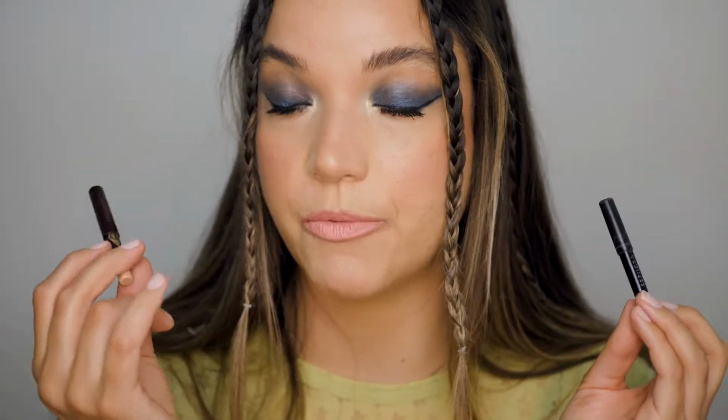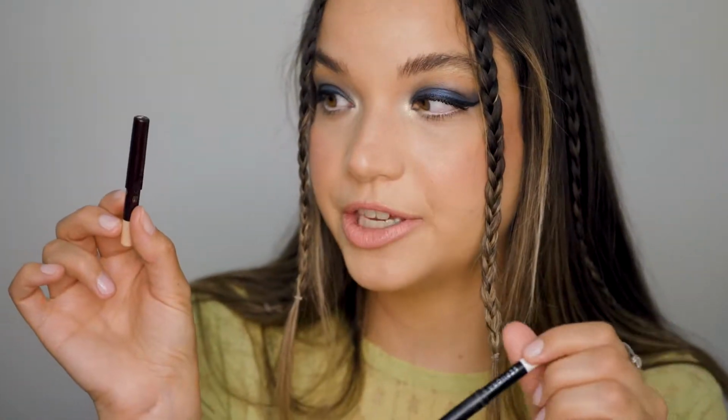I'm actually wearing it in my waterline today. And then I really like this one too from Charlotte Tilbury. This is in the shade I Cheat. This one is more of a nude. This one is more of a white. I've just been really into the look that the light waterline has been giving.